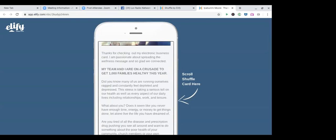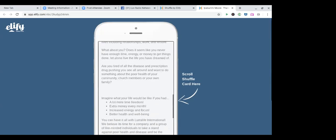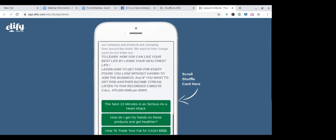So if you ever clone somebody's card and you want to change the wording, you say, I wouldn't say it like that, I would say it differently. I want to take something out. I want to add something. You can do that. The card is yours to do what you want with it. So this is the wording that I have, talking about thank you for viewing the card. My team and I are on a crusade to get 1,000 families healthy this year. So it talks about all that.